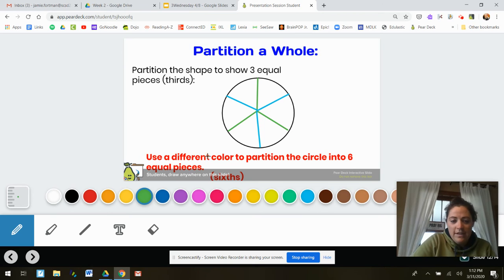Again, label those if you're up for it. Oh, purple might look sweet. Okay, 1 out of, that one got away from me, 6 pieces. And this one, remember, that's not 2 out of 6 pieces. That's just 1 out of the 6 pieces. Okay, you guys are doing great so far.